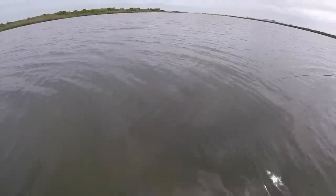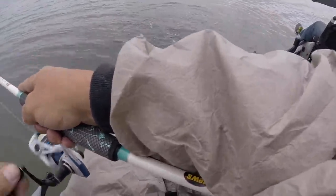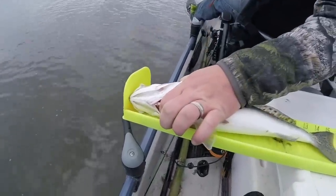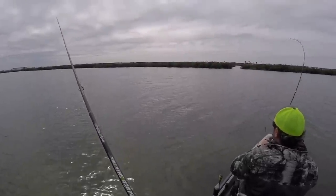That's a trout skin, looks like a good trout. Oh, yeah, man. Oh, that's a good one, dude. That's a good one. Oh, yeah. Another one, I'm gonna have to go to plastic. I'm enjoying this top water though. A better fish, man. On top?